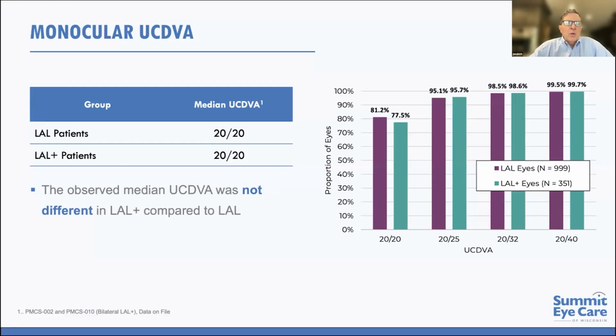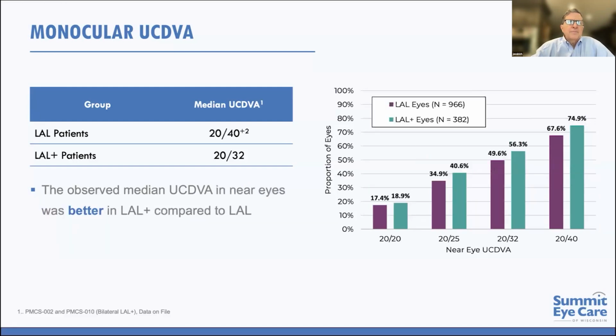We look at monocular uncorrected distance visual acuity. There was no statistical difference between the two comparisons of LAL and LAL plus. If we look at monocular uncorrected distance visual acuity, the LAL patients were 20/40 plus, and this was their mean uncorrected distance. LAL plus was 20/30.